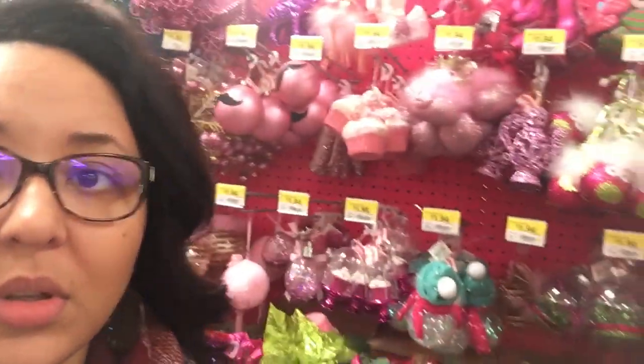It's really all that's there. Everything else is candy or cupcake related, or it's too pink, because I wanted a really, really pale pink. Don't get me wrong, this stuff is adorable, but I don't want it on my tree. I would have this on my kid's tree. So yeah, nothing really grabbed me but that one ornament, and I'm not going to just buy one ornament.